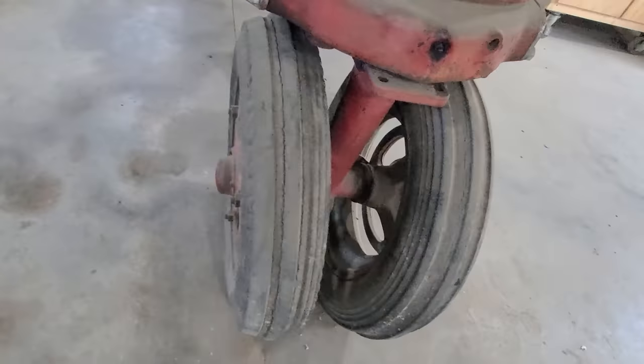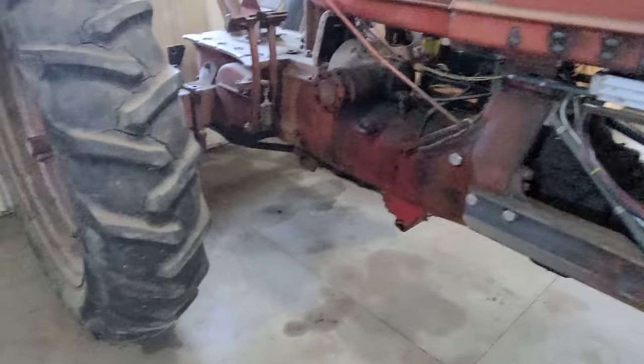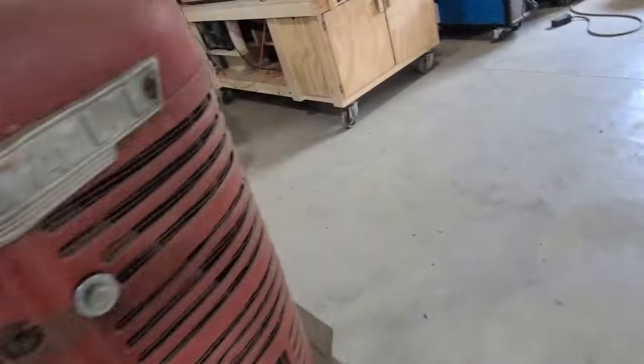Front tires, you know, they're bad, so that's good. The one thing I am noticing though, let me get the checker. Yep, that's good. 22 pounds of air. What about this one?